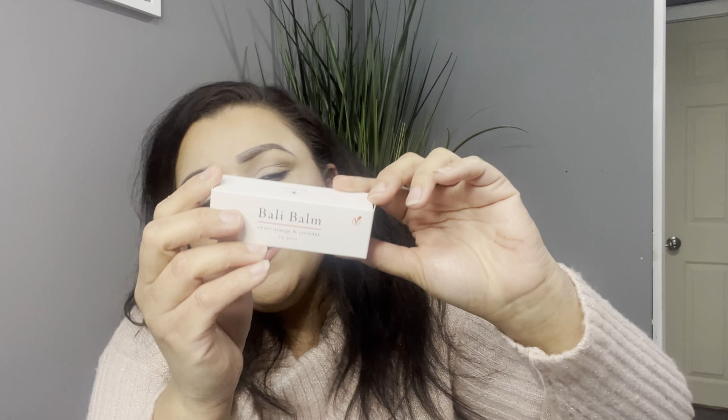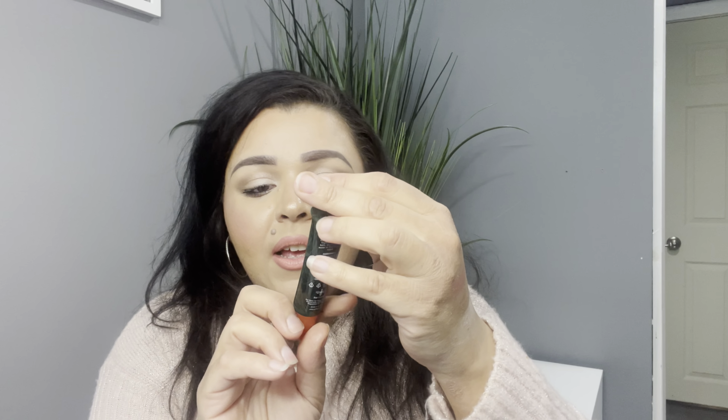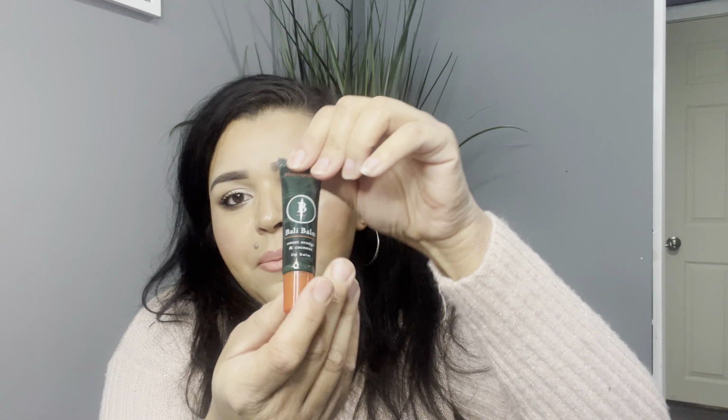That was totally strange. The next item that I did get is the Bali Balm Sweet Orange and Coconut Lip Balm, and it retails for $33. And it's this lip balm right here. I got lip balm from them last month. I don't need lip balm, but okay. And it says Sweet Orange and Coconut Lip Balm. I like coconut. Let me see. That smells good.